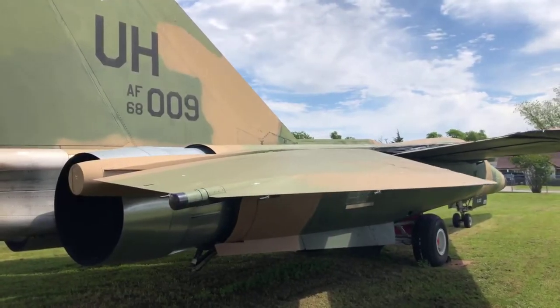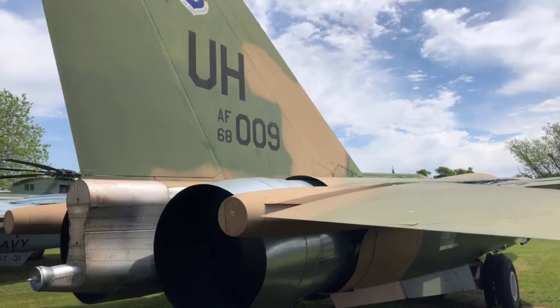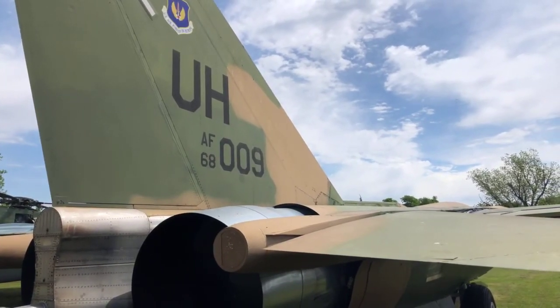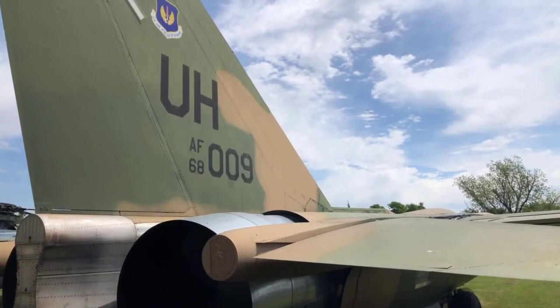Okay. And it will go supersonic at low level. The limiting factor at low level being the airplane would overheat. Okay. So you're limited really to about 1.2 to 1.5 at low level.